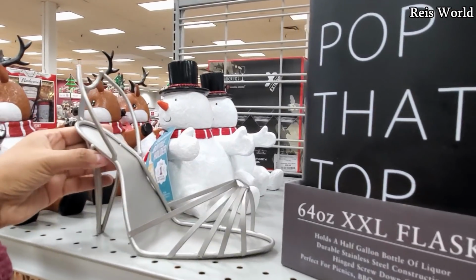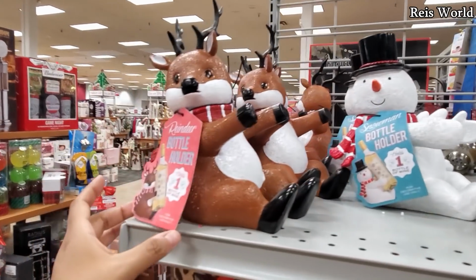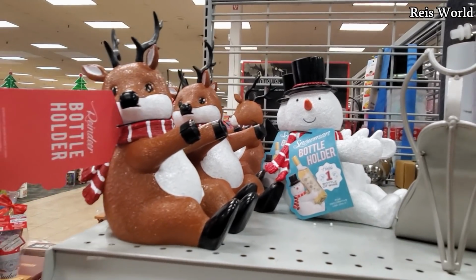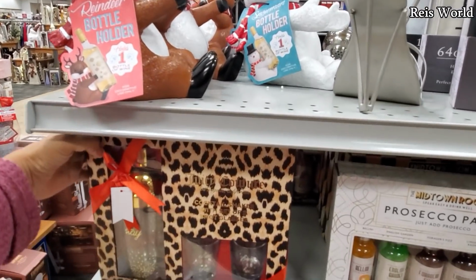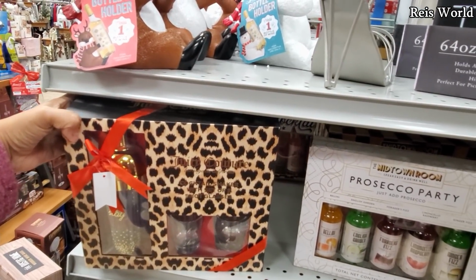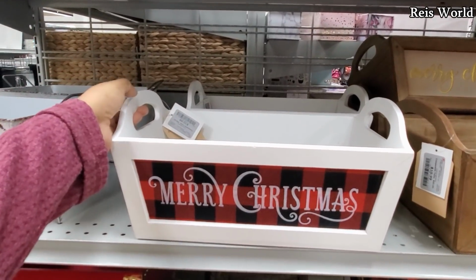And look at this. Like wine holder. That one is different. They do have a reindeer bottle holder. And the snowman one is really, really funny. Those are only 17. We got Juicy Couture. What? You will get a cocktail shaker and 2 shot glasses. Only 10. These are very, very cute.